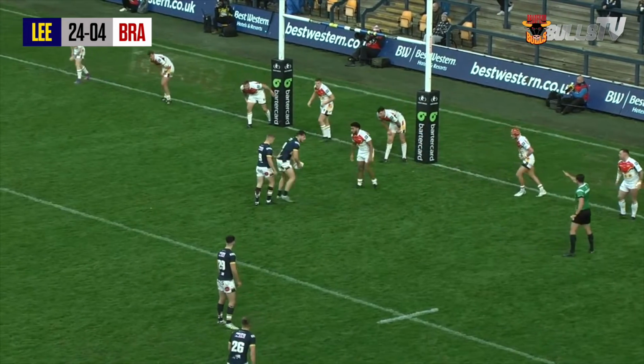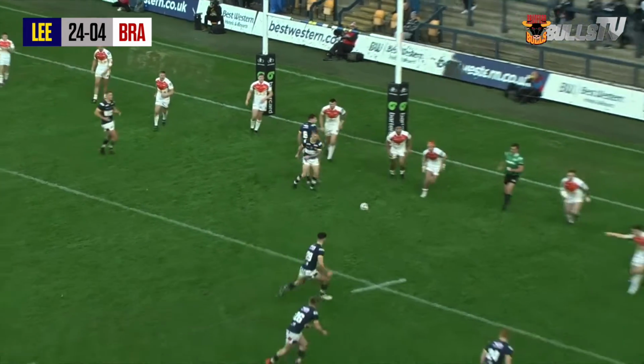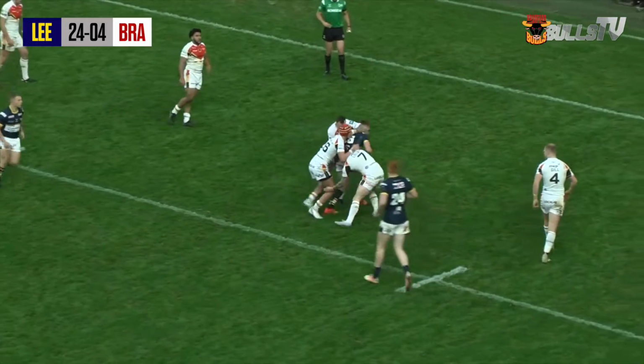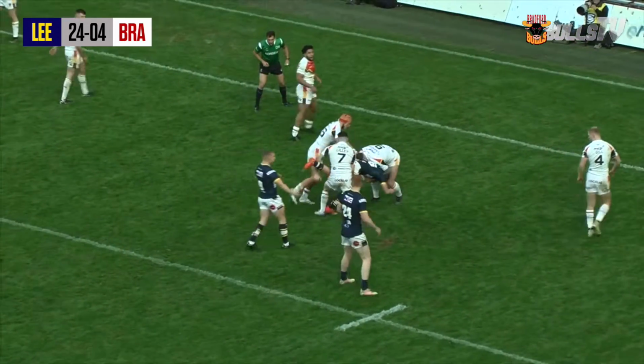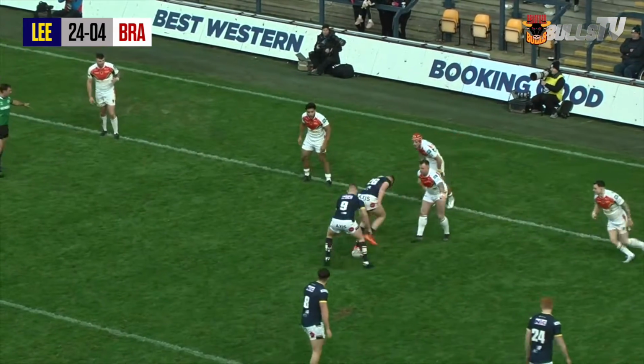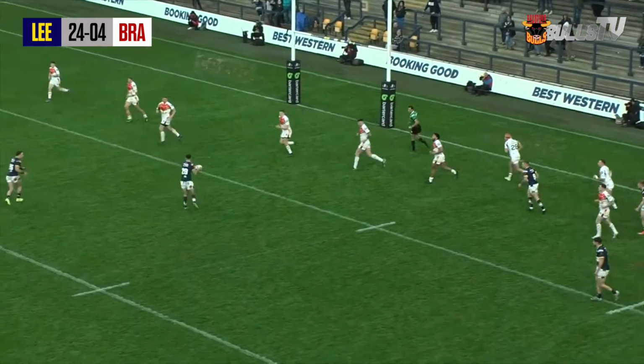underneath the Bradford Bulls post on this right-hand edge. It's going to go to Alfie Edgell. Edgell, though, is going to be wrapped up by Flanagan Senior, Junior. Jordan Lilly in there for good measure. Tackle four gone on this attacking set for the Rhinos.